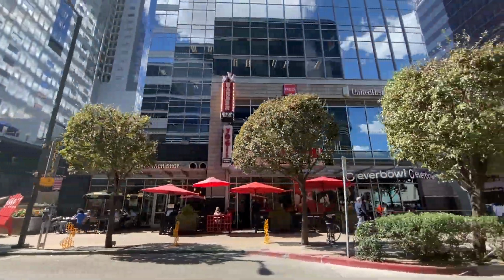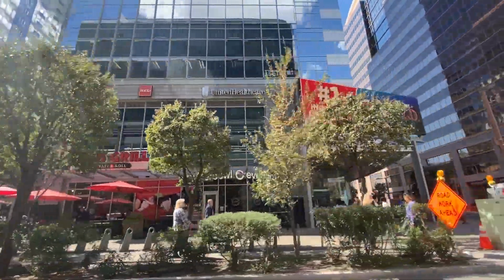Any of the places we see today, you are literally steps away from any kind of shopping and dining you could want. Downtown Phoenix is one of the few places in the Phoenix metro area that's actually walkable. Phoenix is pretty spread out for the most part, and in all the surrounding cities, there's not a lot of walkable areas here in the Phoenix metro, but downtown Phoenix is one of those walkable areas. You can actually not own a car and survive.